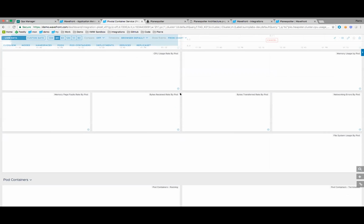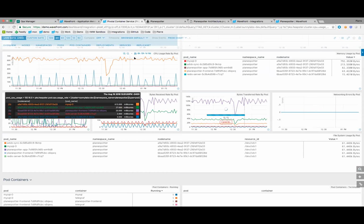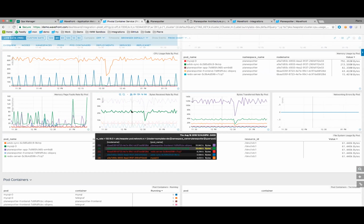I'm going to continue on right here. We're going to look at CPU usage rate. And I could see I do have a pod that maybe is reacting a little bit odd. It certainly seems to be consuming a lot more CPU. With Wavefront, it's easy to dig down to what's going on with these.